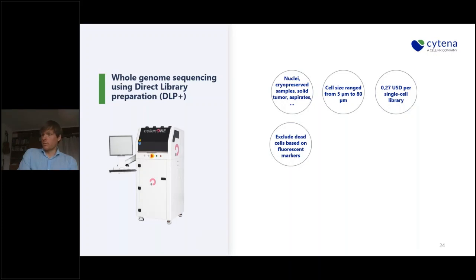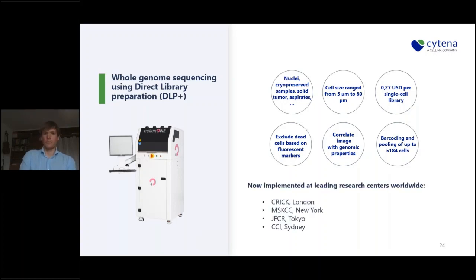Dead cells can be excluded from the library preparation based on fluorescent markers, and the authors of the paper also show that the images generated can be correlated with genomic properties. The protocol utilizes a commercial nanowell plate, which allows to barcode and pool up to 5,000 cells. The group has not only established a very robust protocol, but also developed an extensive data analysis platform. Therefore, several leading institutes have already started to establish this protocol in their labs to analyze clinical samples.